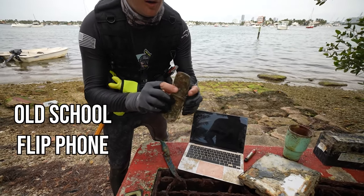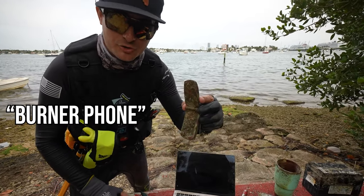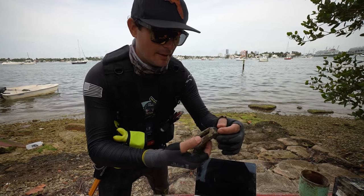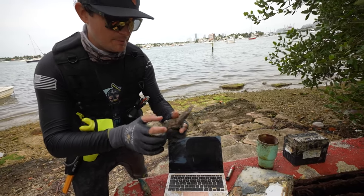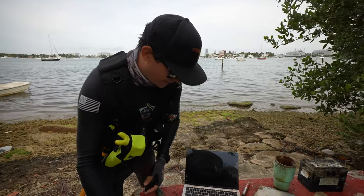This is an old style flip phone cell phone. Criminals often use these as burner phones, so they'll use them once or twice, and then they'll ditch them into the water so that they can't be traced or tracked. So unfortunately, this thing's pretty old style. I don't know what the value of it is, but it's not worth anything to us. And I'm sure at this point, with all the corrosion, there's no information the police can get off of it.